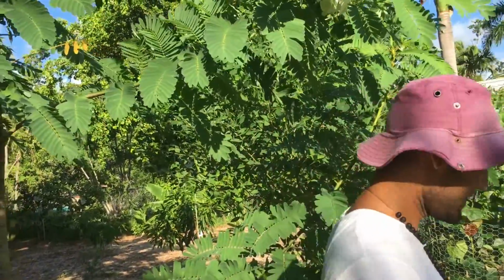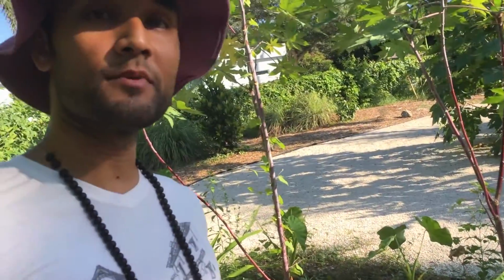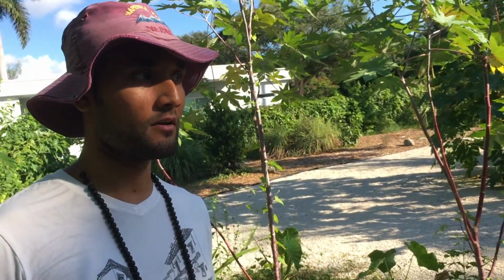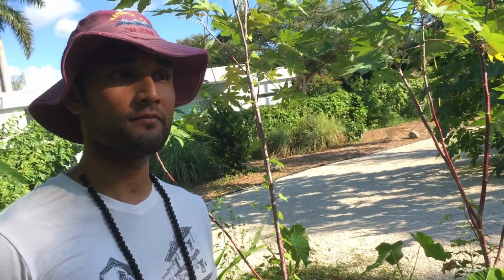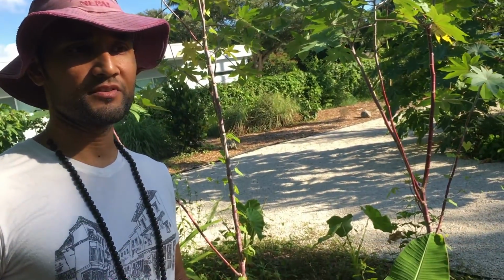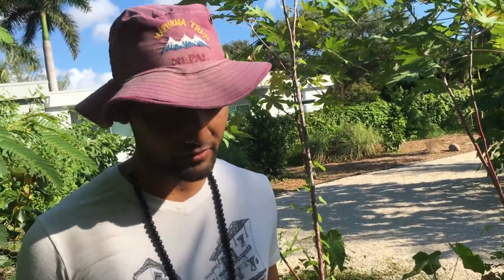So, another variety of banana. See, bananas and papayas, they are small, they don't take much space, they look beautiful, and they are a very rich source of vitamins. It's better to grow them if you have even 6x6 foot, than to go to the grocery and buy, because these are natural, organic, you don't have to import them, and they will have better flavor than what you get in the shopping mall.